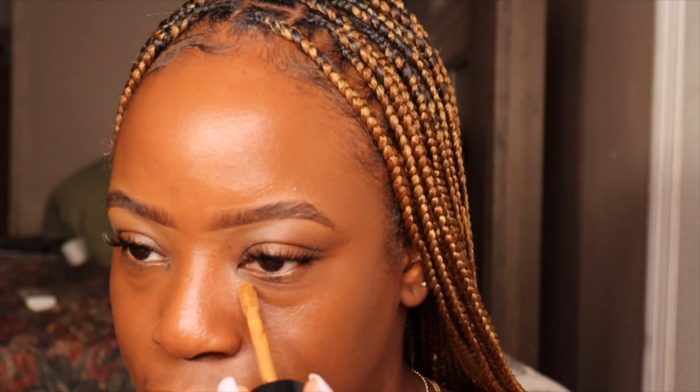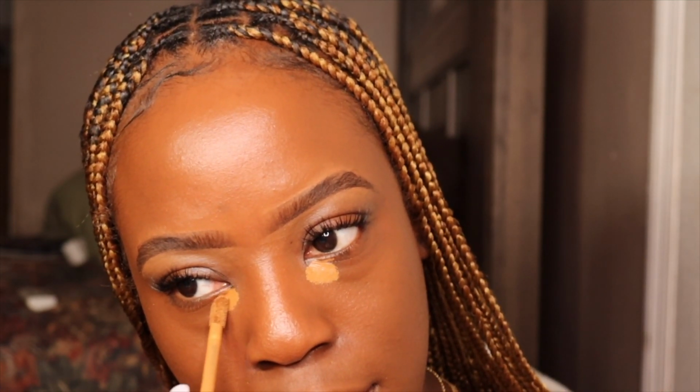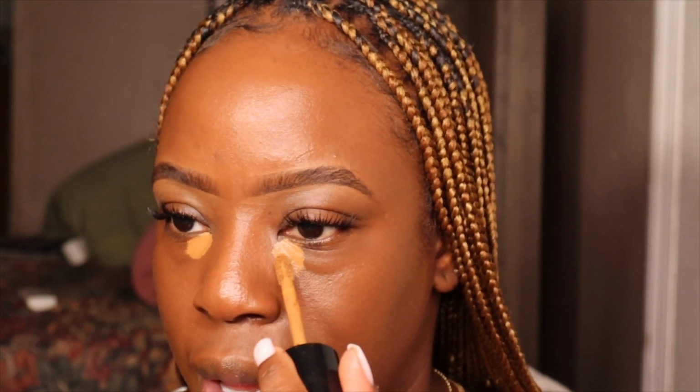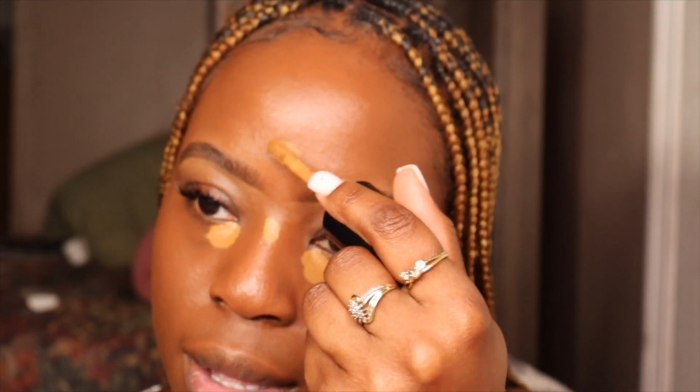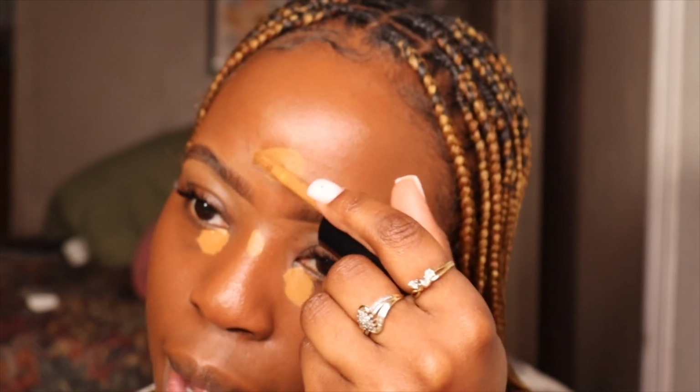I got foundation on my shirt. I'm just going to go in the corner. No way. Why would it do that? Now see, why would you do that?